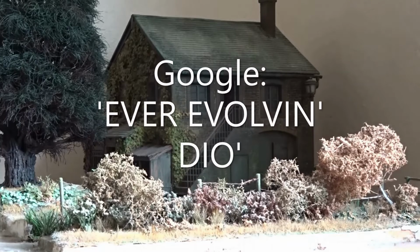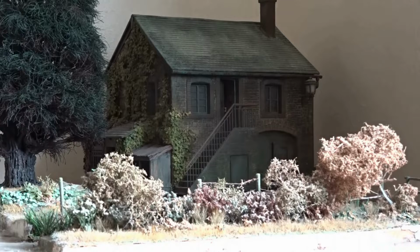The simplest way to get there is to type Ever Evolvin Dio into a search engine, and the first half dozen results, possibly three pages of results, I'm joking, certainly the first result will take you straight to one of the pages on this whip. Which page it takes you to exactly, I can't remember, because there are 57 of them.